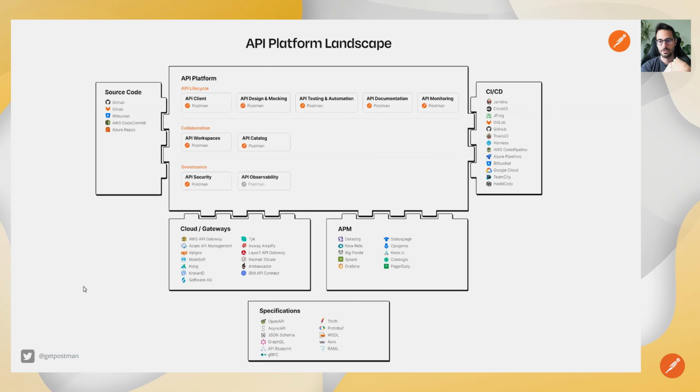It's used for collaboration, governance, but as you can see on that graph or in that schema, I don't know how that's called, you can see a bunch of stuff that are connecting to it. And that's going to be one of the things that we're going to demo today, all these integrations that Postman allows. So Postman is not here to be your cloud platform. It's not here to be your CI/CD, but it integrates with all of these other tools. And we'll demo some of them that we've added recently in the last couple of quarters, like source code repository, etc. So that's our view of the API platform landscape. I think we have a blog post about that if you want to learn more.